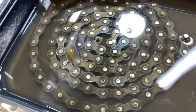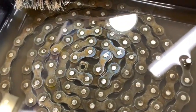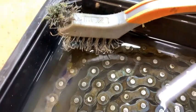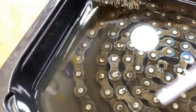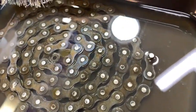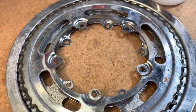All right, and there's a chain and some fresh paint thinner. It's gonna get cloudy here pretty soon. So I'm gonna let it soak there overnight, and then I'm gonna hit it with that wire brush lightly just to get all that grease off the main part of the chain. Should come out like some of those spots that you see right there. That's how it should look once it's done. So here's these things again. They should clean up.